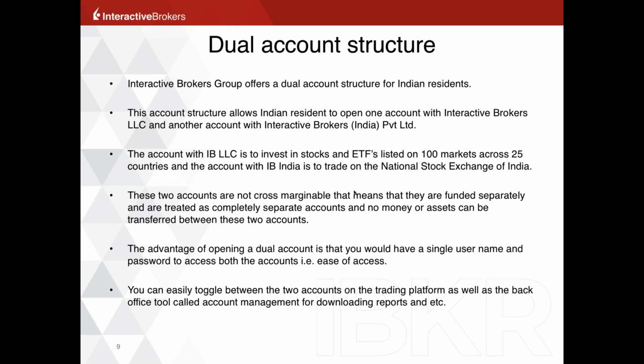So I'm going to now speak a little bit about the dual account structure that we offer. Interactive Brokers allows Indian residents to open dual accounts, which allows you to invest in global markets as well as trade on local markets. This means you would have the ease of access through a single username and have two accounts on the back end. One account is with Interactive Brokers LLC in the United States for investing in global markets in stocks and ETFs, and the other is with Interactive Brokers India Private Limited, for trading on the National Stock Exchange of India. Locally in India, we support trading in equities, options, futures, and currency futures.